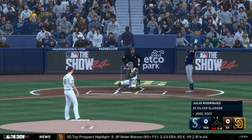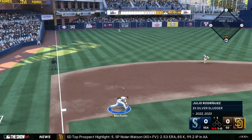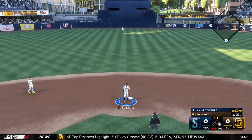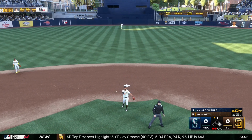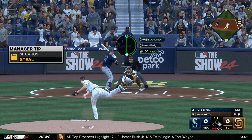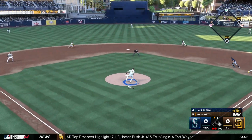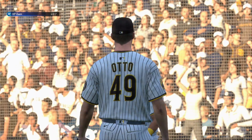Julio Rodriguez in the box here. Lets that one go for a ball. Into the outfield, base hit. So a 2-out knock keeps the inning alive. Cal Raleigh up next for the Mariners. First pitch just misses. Rodriguez off of first with 2 away. He caught it behind his back, and that's a nice play to end the inning.